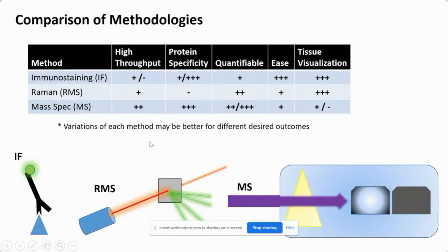All right, and comparing these three methods, I think they are useful in very different ways for studying the ECM. As far as how high throughput they are, I think the methods that are using tissue sections are a little bit more limited because you have to have a slide and a section for each sample that you're looking at, where mass spec now has a lot more multiplexing options. And of course, all of these methods have variations that may be better suited depending on the outcome that you're looking at. I know at least with mass spec, there are a lot of different variations that you can use.